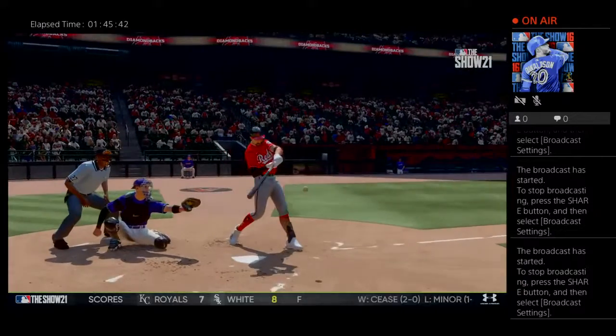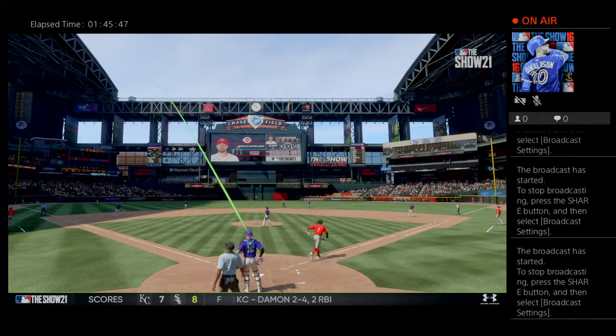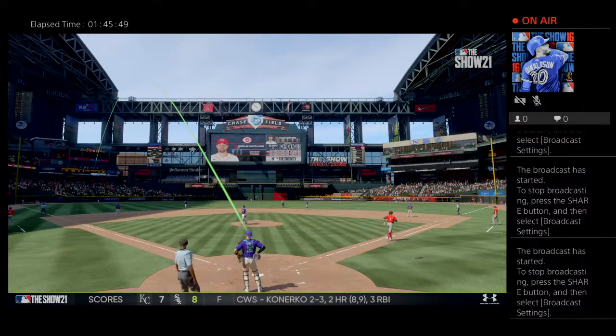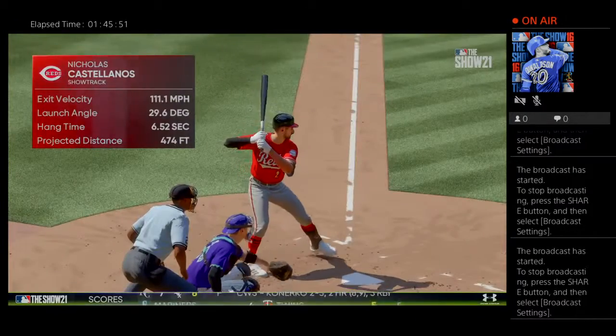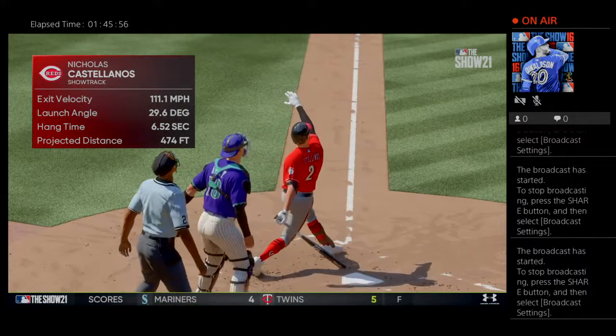So here it is again, accompanied by Statcast. Great exit velocity, and the projected distance comes back at over 470 feet. An impressive thing to watch when it happened, and even more impressive to quantify with the numbers.